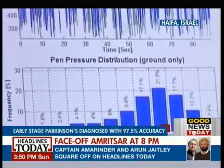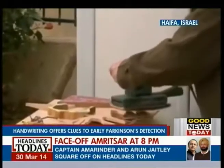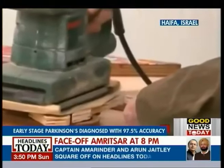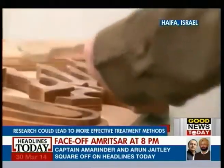Unfortunately, there is no cure for Parkinson's disease. But thanks to this research on early detection, symptoms can at least be treated and controlled before they begin to affect a patient's quality of life.